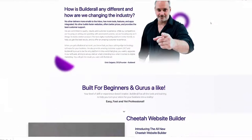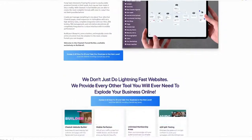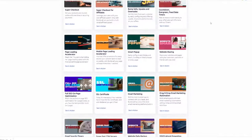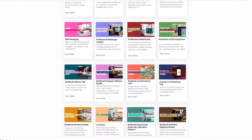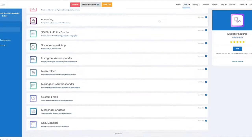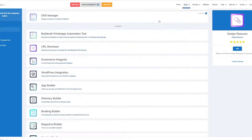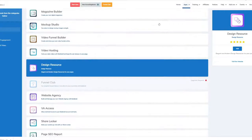So, what I like about this software is, it is an all-in-one software where you will find all the tools that you will need in creating an automated sales funnel. It has a site builder, an autoresponder, a chatbot, video hosting, funnel templates and many more. As you can see, these are the different applications that you can use in Builderall. It has more than 40 apps that you can use for e-commerce, an agency business, creating courses, webinars and more.